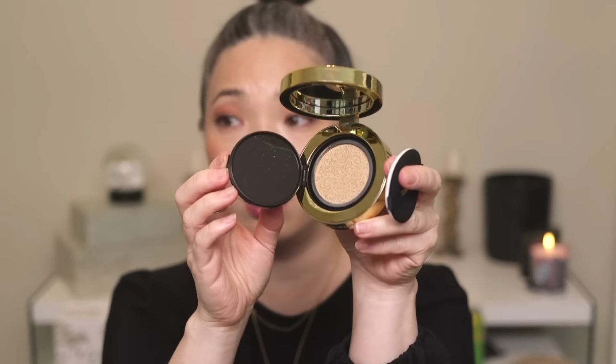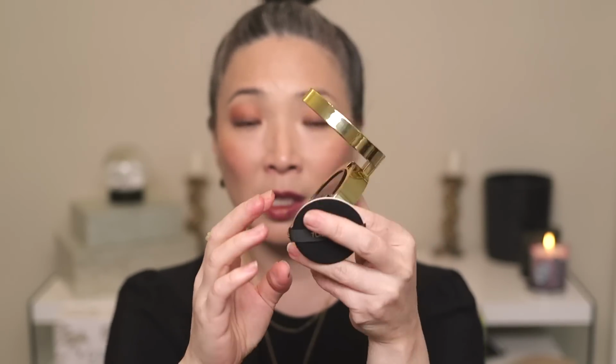So I've just been really, really loving this, and it definitely doesn't hurt that this packaging is so over the top, extra luxurious. It has such a nice weight to it. It's a typical cushion foundation, so it just opens up, and there's the cushion. It snaps shut. It comes with a little puff that I don't use. I've been using my sponge.